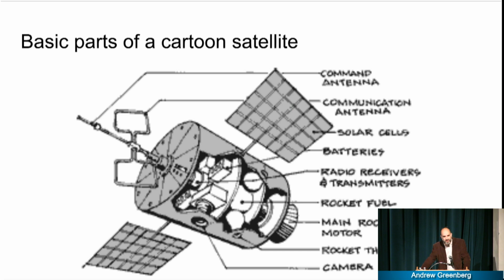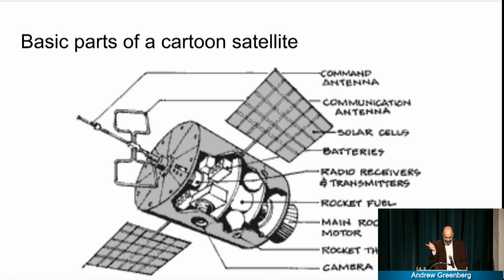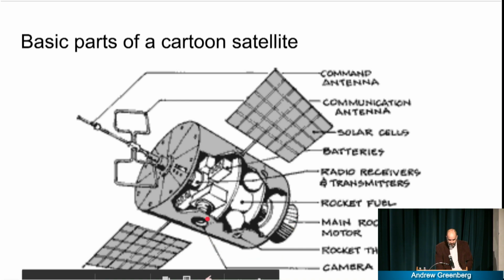And even in the 1950s, we had solar-powered satellites. They were the very first solar-powered things, actually. And so we have solar panels here, and we have batteries to store it. So when you go into the night behind the Earth, you can still run your satellite. You have radios and transmitters and antennas. Some of them have little rocket motors. Most don't. It turns out that once you get to where you're going in orbit, you don't need motors anymore. You can just kind of go around the planet. And then, of course, cameras and other science payloads.